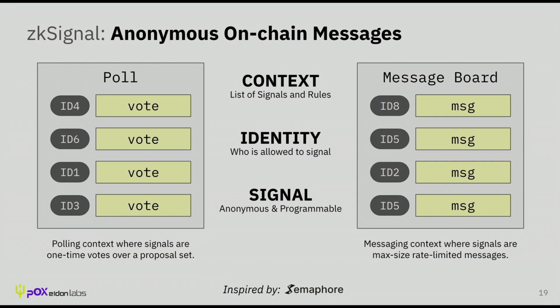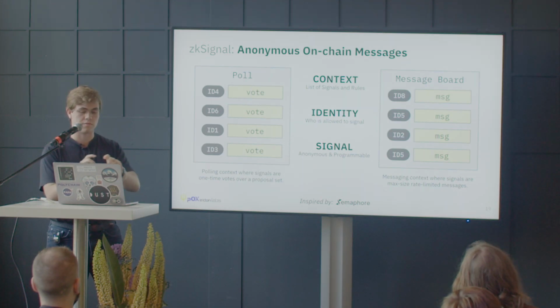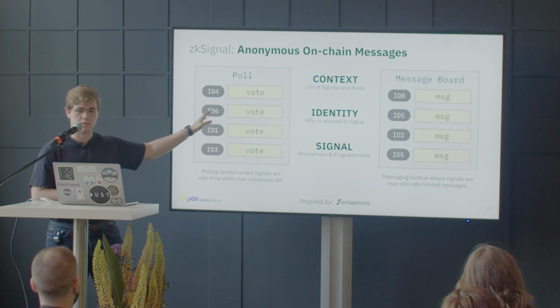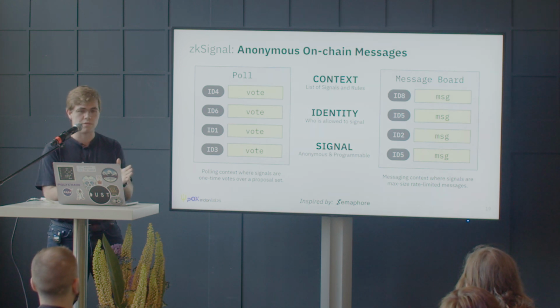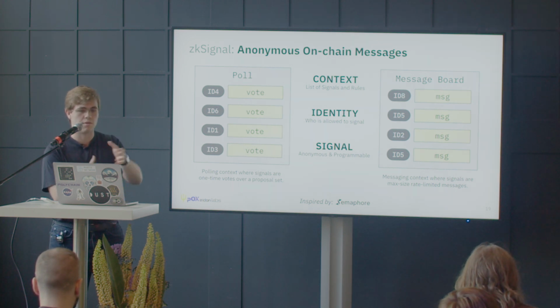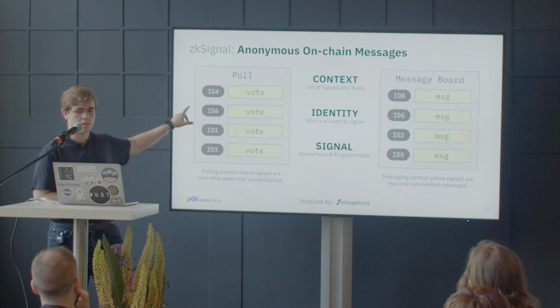So the third category of precompiles that live at the circuit layer is stuff like signaling. So this is inspired by Semaphore. It's slightly modified, but you can think of signaling as anonymous on-chain messages. And so the way you build one of these systems is you build some context where you give some set of rules on who is allowed to make messages and how often they're allowed to make them, and the rules for those messages. So let's look at 2 examples.